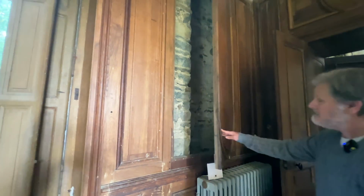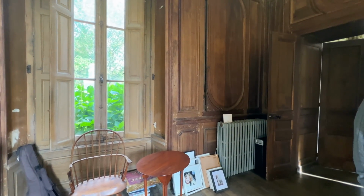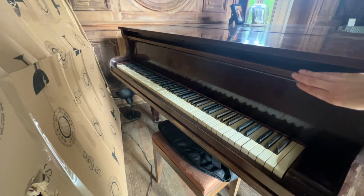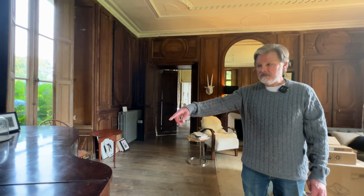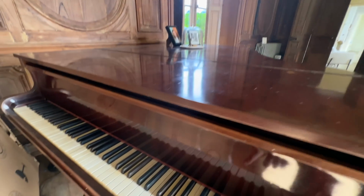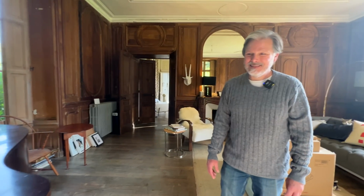I could store my valuables in here. But that's an interesting little... It's a little dusty in here. The piano came with the Chateau when we bought it, I think because it was too difficult to move. So it needs to be tuned. It's an old Gaveau, which is a French maker. And don't we have the original receipt? We have the receipt. Also, under here, it has serial numbers. So I looked it up and it said it was built in 1946. Oh, okay. It's not in tune, so we need to get this tuned. So you can play for us at Christmas.